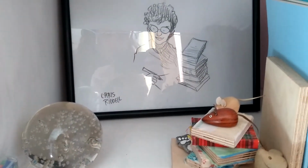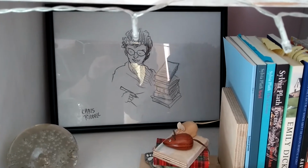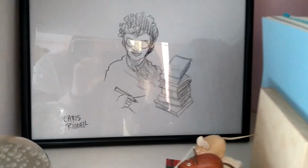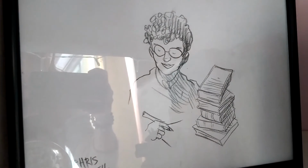So I snuck up to him and was just like, "Hello, Chris Riddell, please may I have a drawing?" And he said, "Of course, what would you like?" And showed me his remaining 5 drawings, and I picked out that one, and I am very pleased with it. I think it's a beautiful drawing, and it's very, very nice to sit on my shelf of poetry books, so delighted with that one. Oh, and I guess the other decoration I have is fairy lights. I'm a basic bitch, so I put some fairy lights up there and they look lovely.